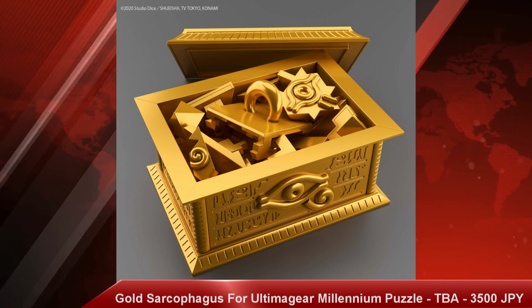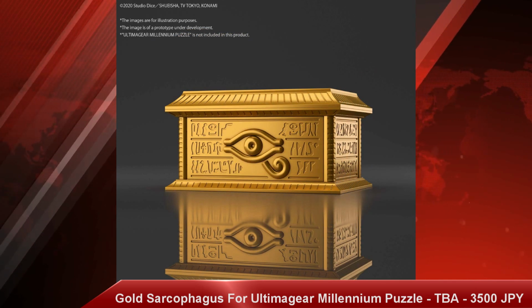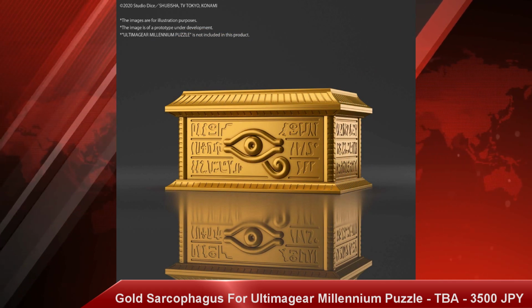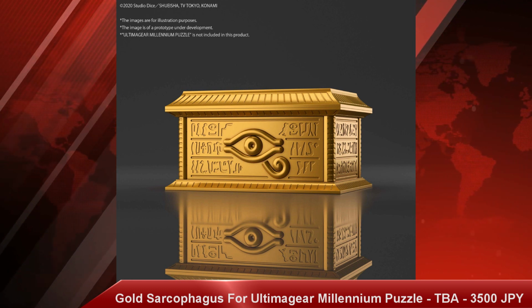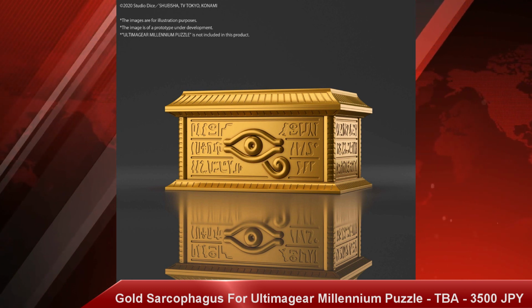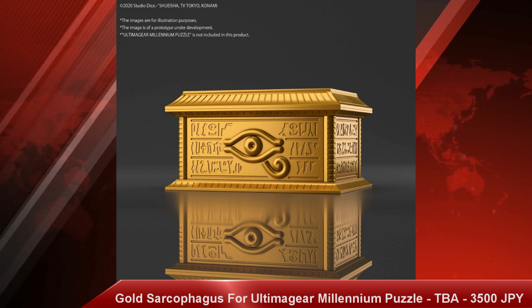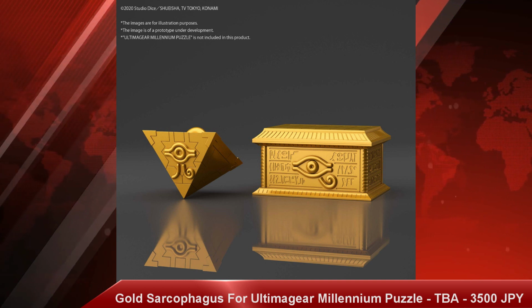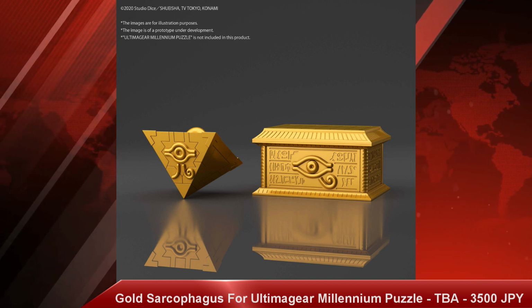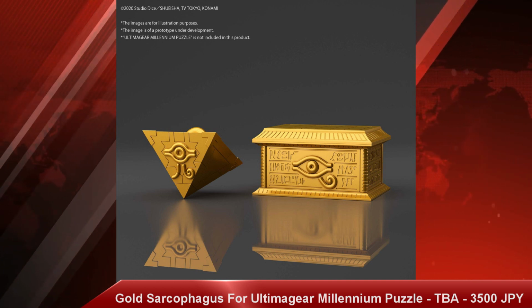It was originally called the Millennium Pendant and it's from the series, franchise, whatever you want to call it, Yu-Gi-Oh! The Millennium Puzzle, once completed, released part of a Pharaoh's soul that would ultimately become Yami Yugi, taking over part of Yugi Mutou's body to play children's card games. Unfortunately, not on motorcycles.